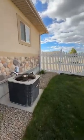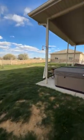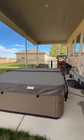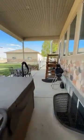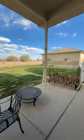We've got central air, big backyard. So you can host a party back here, have a good time, have friends over, family. If you don't have friends or family, you're going to be plenty quiet here.